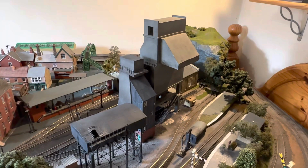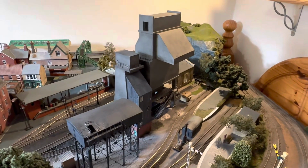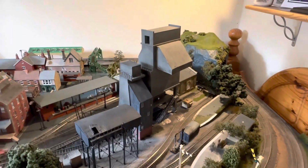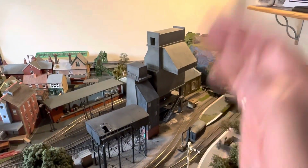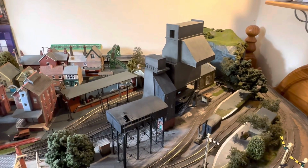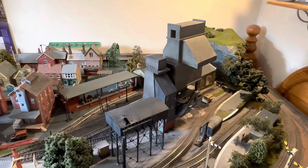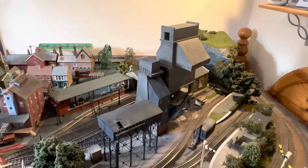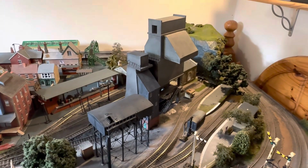It's purely a cast resin building, as are all the scaled down model buildings, but this one is very heavy. So obviously the layout is stored vertically like that as opposed to horizontally. So at the end of the day, when it gets put away, that building would not last a tenth of a second. It'll just fall off and break into oblivion. So it's easy to lift it on and off.